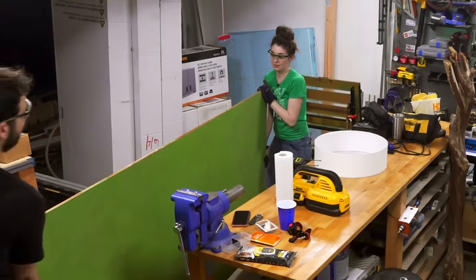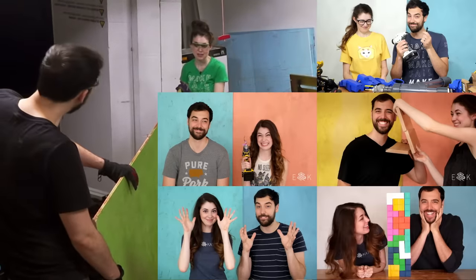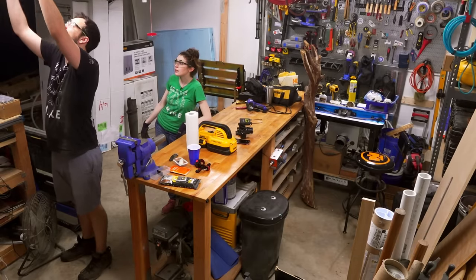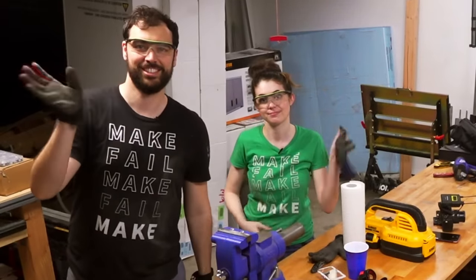Oh man, moving these color panels out is kind of sad. I know. You know, we'll bring it back in some other way. Yeah. Should we end it for tonight? Yeah. Let's end it for tonight. Bye.